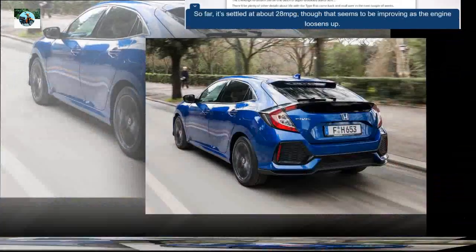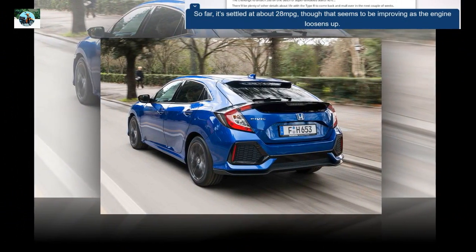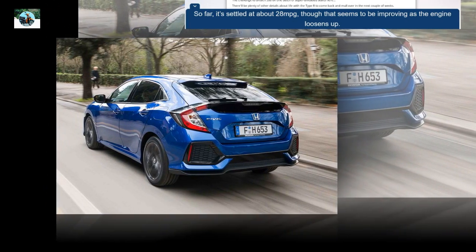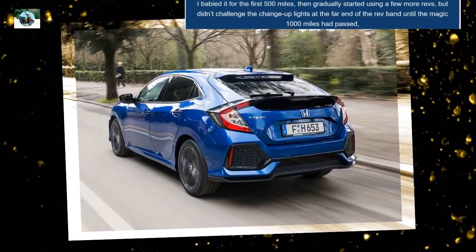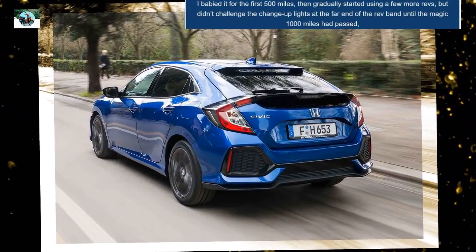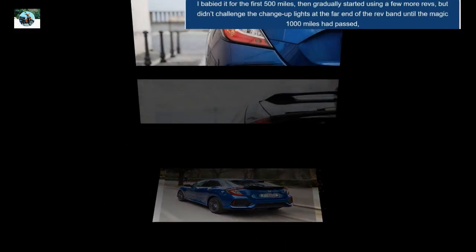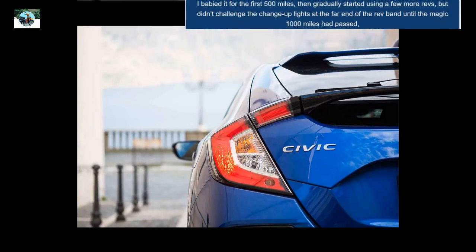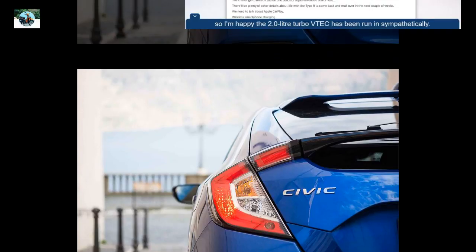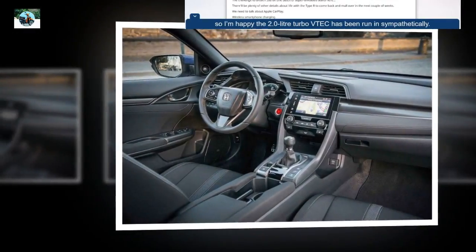So far, it's settled at about 28 mpg, though that seems to be improving as the engine loosens up. I babied it for the first 500 miles, then gradually started using a few more revs, but didn't challenge the change-up lights at the far end of the rev band until the magic 1,000 miles had passed. So I'm happy the 2.0-liter turbo tech has been running sympathetically.